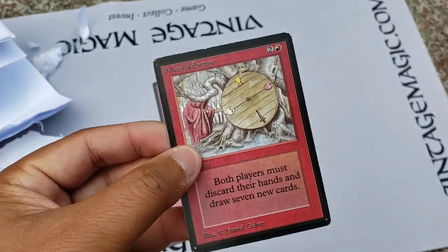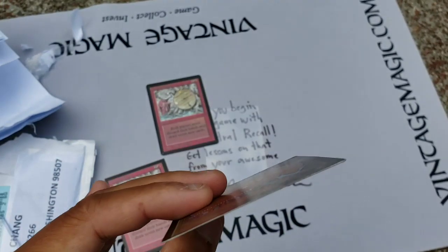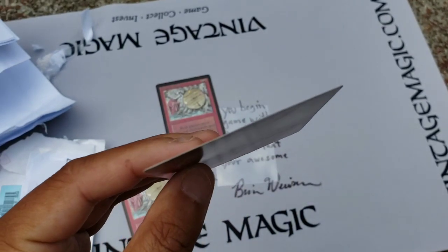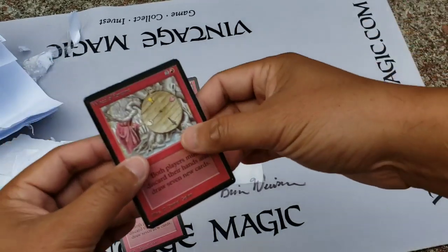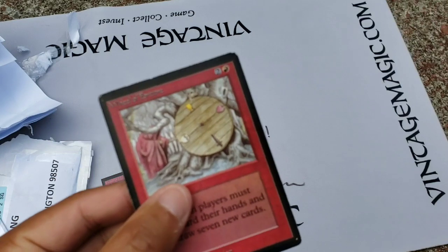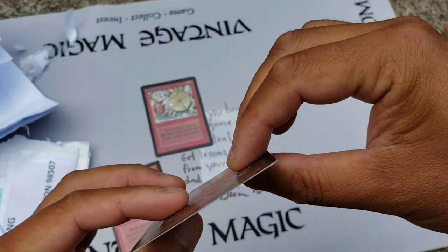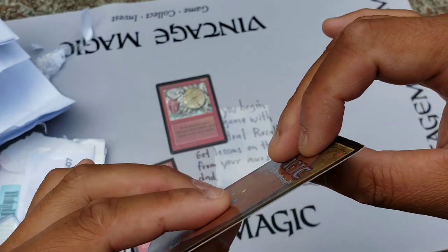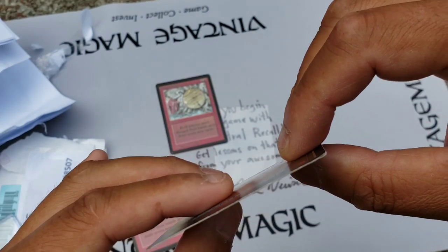Next, we have what I call the thickness test. This is really important. You guys can't tell, but this is going to be hard. Basically, with this card, I can see the double paper together. I can literally see almost evidence, what I call evidence of it being glued.